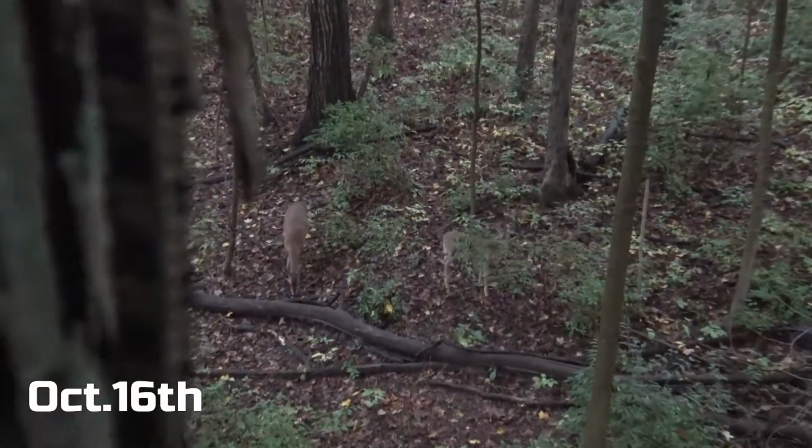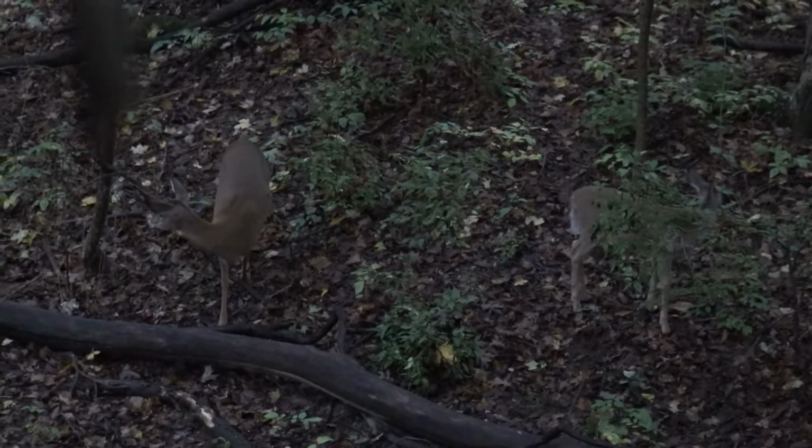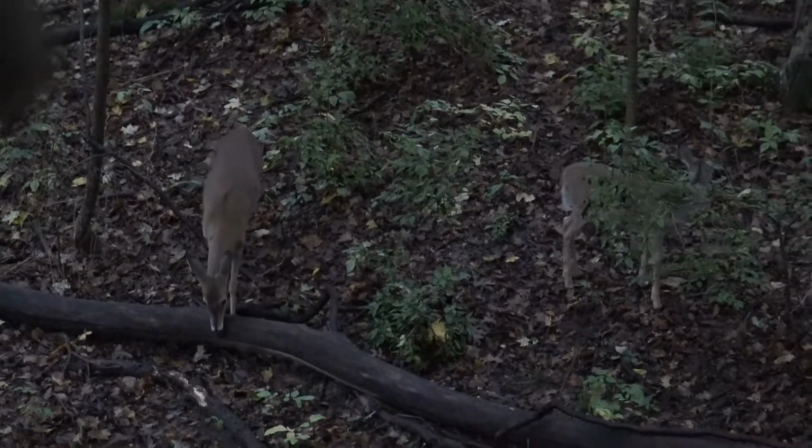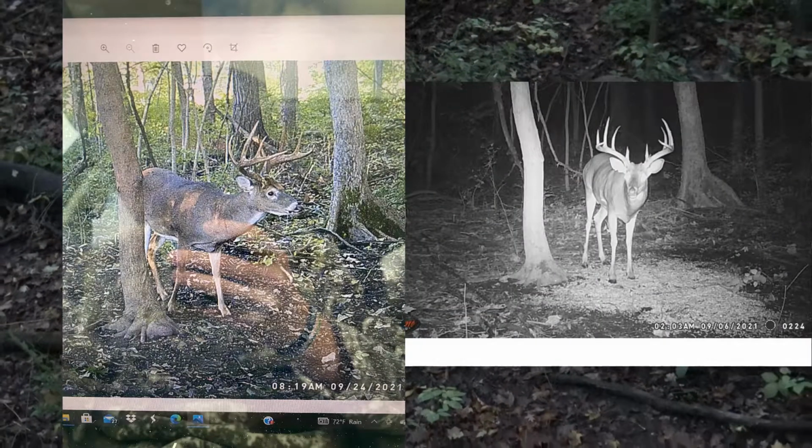It all started a couple days before. I decided to slip into a tree for a morning hunt, trying to catch a buck on his feet in an area where we knew the big boys might be.